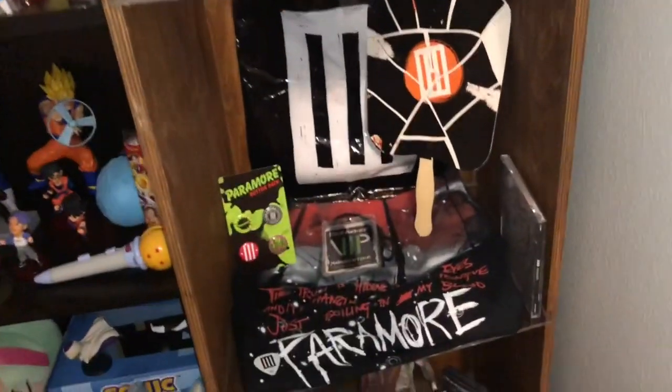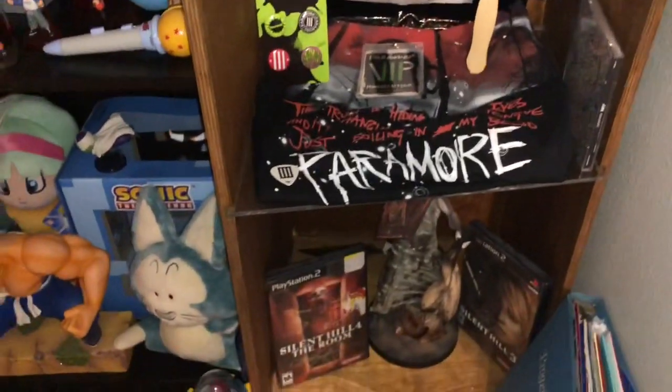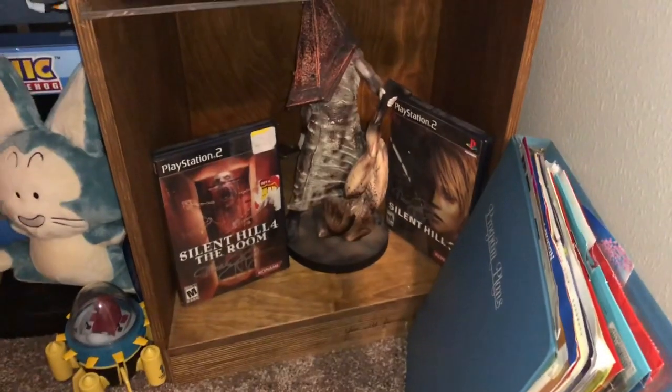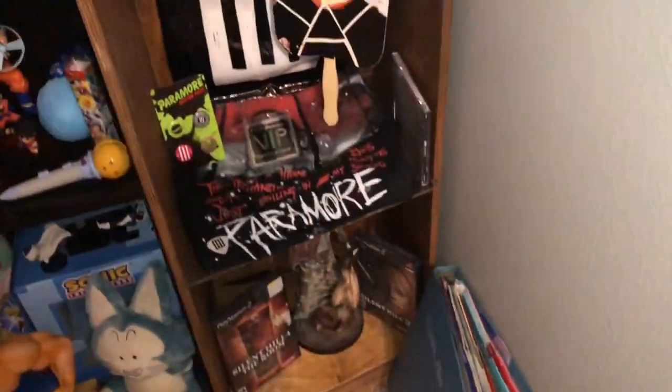Got a little shelf of Paramore items. I was a big fan of the band when I was younger. Got to meet them and everything, got some stuff signed. Down here we have my Pyramid Head figure with two Silent Hill 3 and 4 discs signed by Mary Elizabeth McGlynn, the singer for the games.